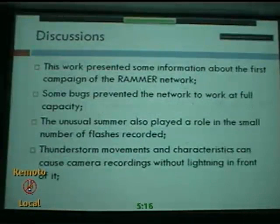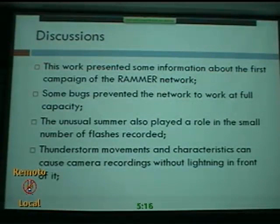So for the discussions, they are mostly the ILDC talk, so as my time is up, I just leave here the expectations to see you using this data. They are available to everyone. So if you have any questions, you can look for us. And thank you.